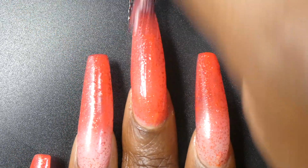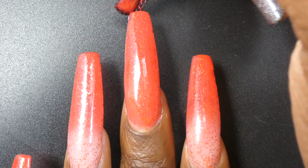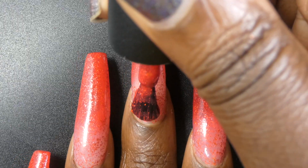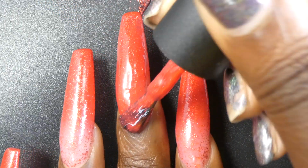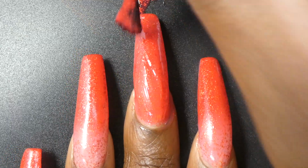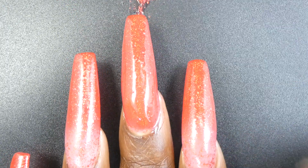Don't Play with Fire had a great formula. I didn't have any formula or application issues with this polish. The polish started transitioning on me right away. The cold state is a warmer toned red without seeming orangey, and the warm state is a very, very pale white that is very close to being clear. So you will have some very obvious visible nail line in the warm state. In the cold state, you will have full opacity.